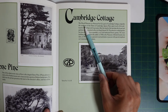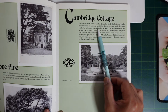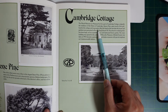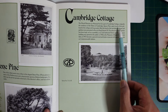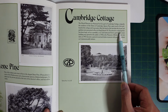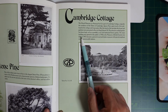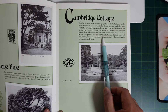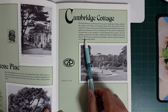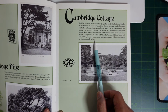Cambridge Cottage. The Wood Museum, or Museum Number 4, is a part of the Cambridge Cottage, originally the residence of the Dukes of Cambridge. Queen Mary spent much of her girlhood in the cottage and its grounds. After the death of the last Duke, the house and gardens were presented to Kew by King Edward VII. The attractive walled garden has been kept as far as possible as an old-fashioned flower garden. The main building was opened to the public in 1910 as the Museum of British Forestry, but later, in 1955 to 1957, became a general wood and timber museum with special emphasis on Commonwealth timbers.